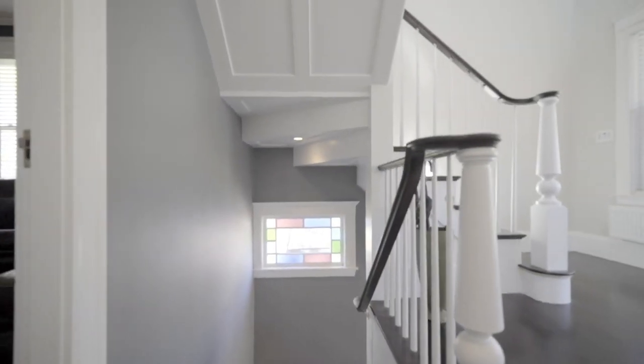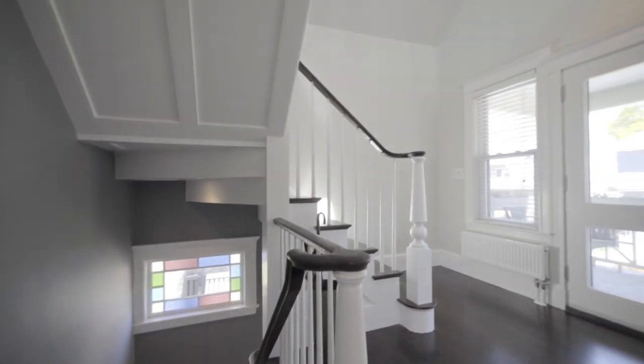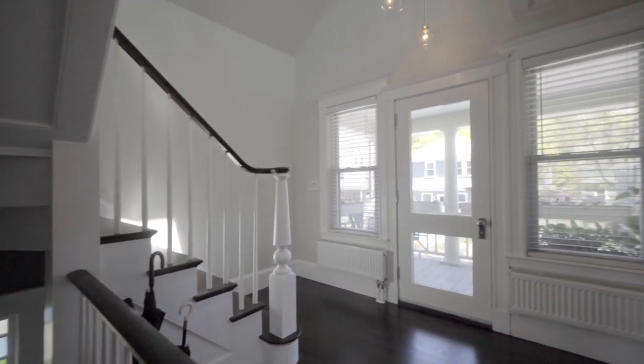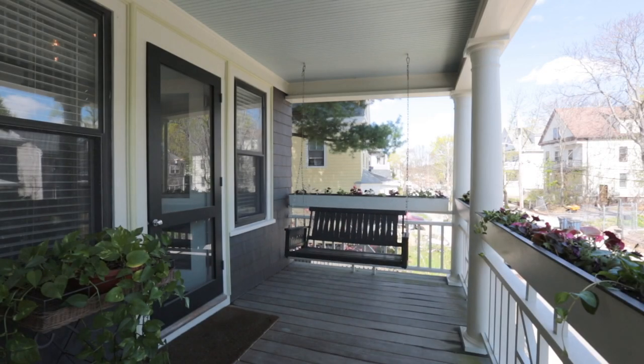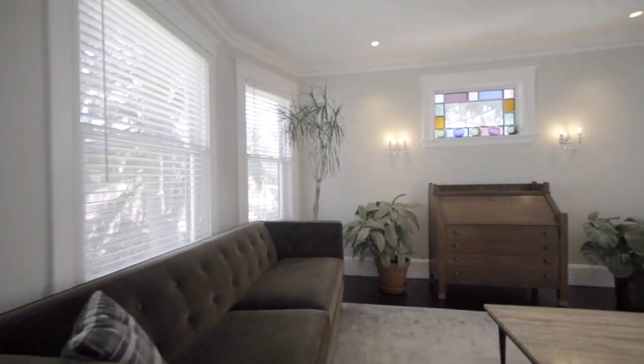Intentional details are peppered throughout. A skylight planer ceiling, cabinetry with hidden spaces, and a cerulean blue tile bathroom are just a few customizations to note.